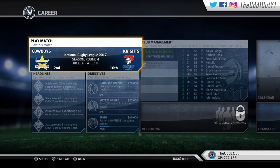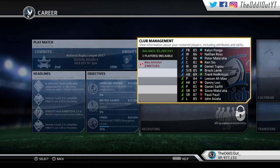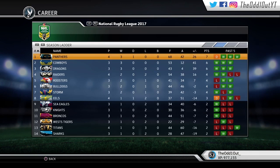We did just win last week, so I don't feel like I need to change anything around. But I will say this, if you do want to see certain players in the team, just let me know in the comment section and I'll look into giving them a run.